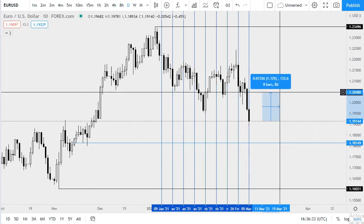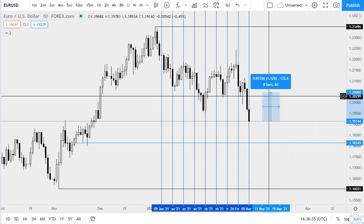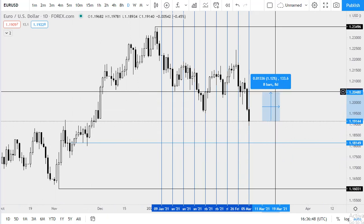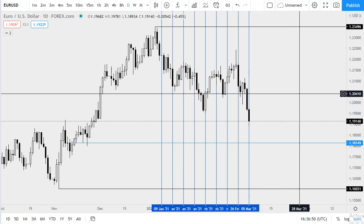We've got like 130 pips to this area. If the dollar DXY moves 100 pips, you can usually expect the euro to be moving 125, 130 pips, because the dollar is restricted in its movements.